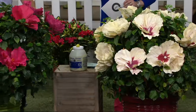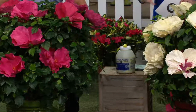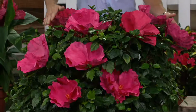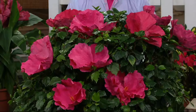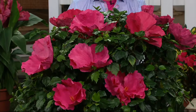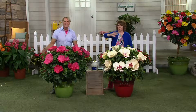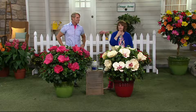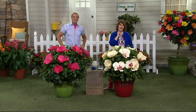So again, remember, these are not tropical. These are perennial. They come back year after year after year. We're sending you a more mature plant. It's going to get this size this year, and you're going to get one plant with those red blooms, one plant with the white blooms, and now over 3,000 of these have been requested.